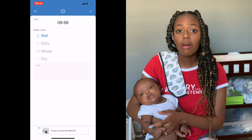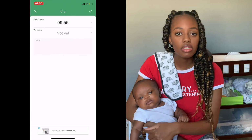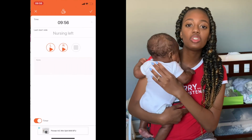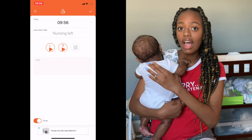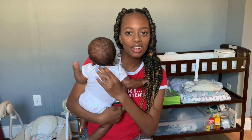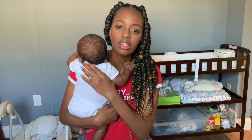You can also put how many wet diapers they had, how many times they pooped, how often the baby is sleeping when you put them down for a nap, and it just helps you keep track of so many of those important things in the beginning. If you are breastfeeding, it's helpful to know which side you fed on last so that you don't have one boob that's bigger than the other because you're feeding on one more than the other. But yeah, getting some type of app is definitely helpful.